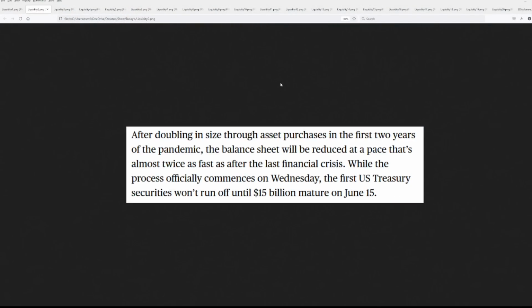After doubling in size through asset purchases in the first 2 years of the pandemic, the balance sheet will be reduced at a pace that's almost twice as fast as the last financial crisis. While the process officially commences on Wednesday, the first U.S. Treasury securities won't run off until $15 billion mature on June 15th. And that's the interesting part of the story: Powell knew when he announced that quantitative tightening would start on June 1st that it wasn't actually possible, because the first securities don't mature until June 15th. So we've got another 2 weeks before it officially kicks off, but we'll get more into that in a bit.